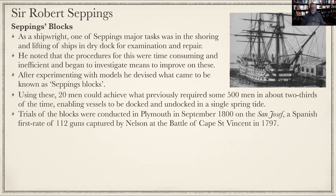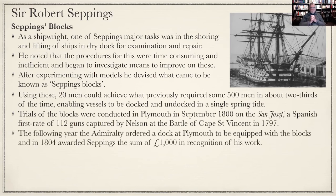Trials of the blocks were conducted in 1800 using the San Joseph, a Spanish first rate captured by Nelson at the Battle of Cape St. Vincent, 1797, in what was known as Nelson's Patent Bridge for boarding first rates. The following year, the Admiralty ordered a dock at Plymouth to be equipped with the blocks, and in 1804, awarded Seppings the then not insignificant sum of £1,000 in recognition of his work in developing the blocks.